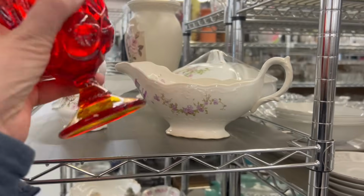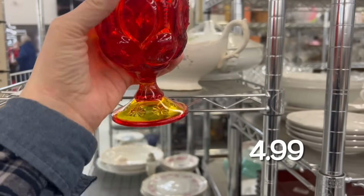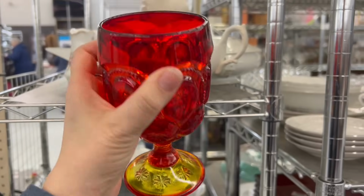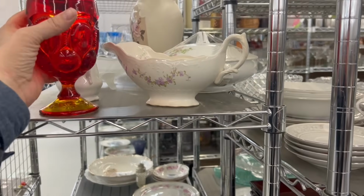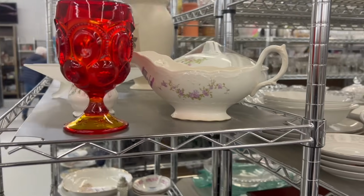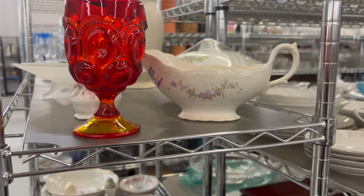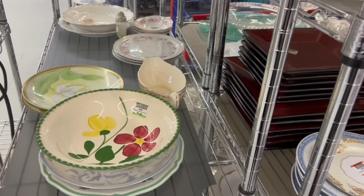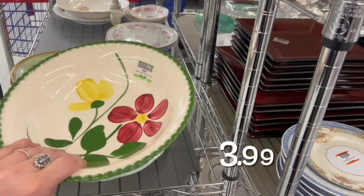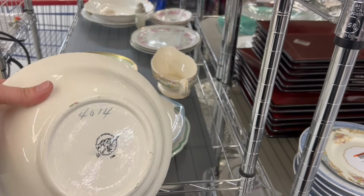So this is the first thing that caught my eye. $5. It's really cool. It's got that two-toned glass. Pretty cool. That would probably sell at the Pink Elephant. That's where I resell things. I thrift mostly for myself, but I like to find things to resell to support my habit. That would probably sell, but not at $5. It's too high for me to be able to flip it.